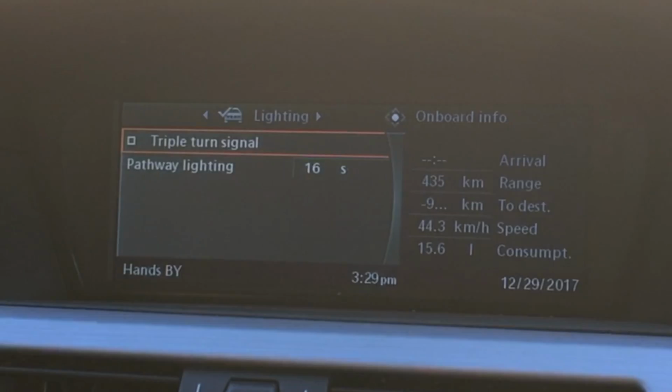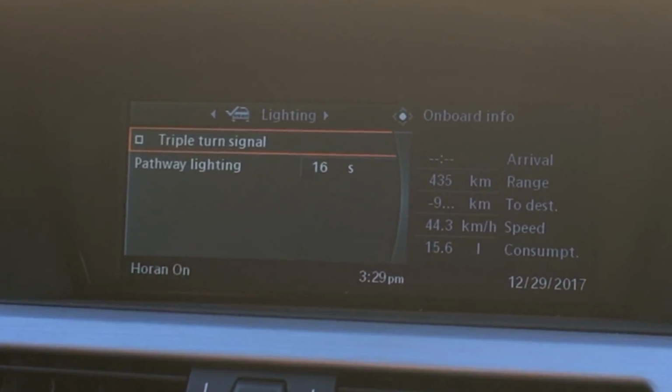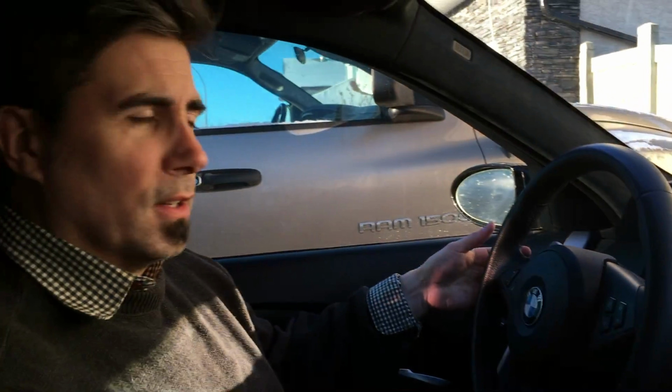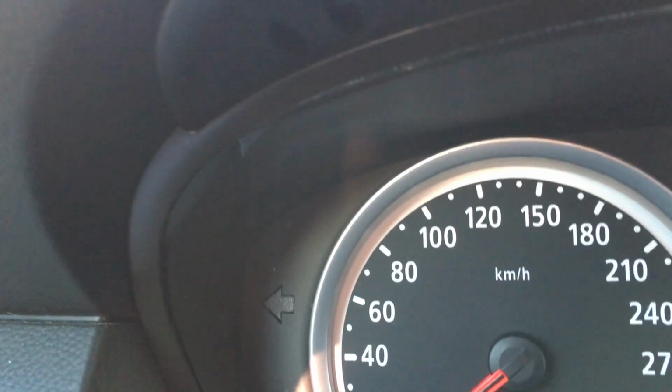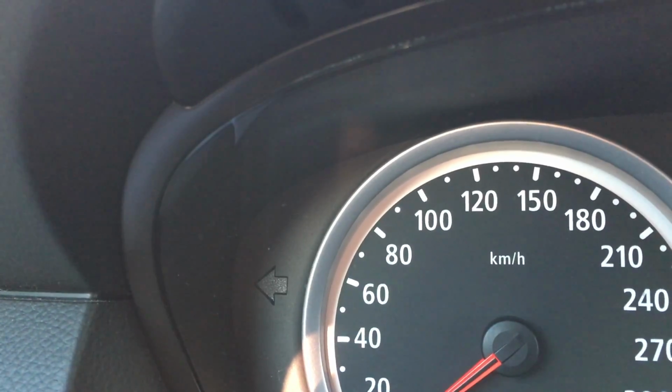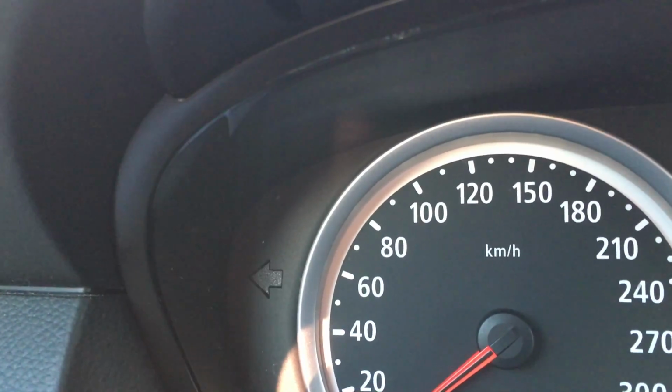Another cool feature is this triple turn signal. See, I've just turned it off. So what that means is when you're toggling a signal and you're hitting the signal switch just for a light, you're not doing a full turn, you're actually changing lanes. You hit that one time and it gets one stroke of the deal. But if I activate it, I'm going to turn that back on. Now when you hit it lightly, you get 3 quick strokes. That gives you more signal for the people around you. It's a cool little feature. I always like to keep that triple on there.